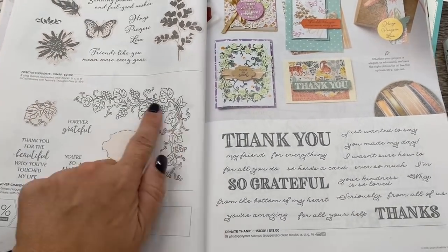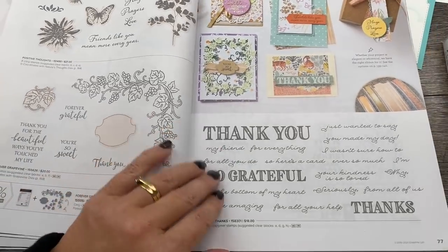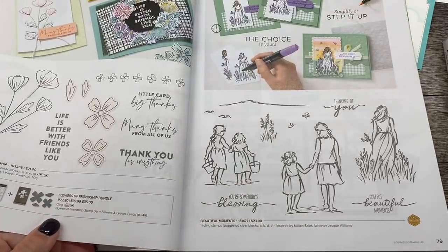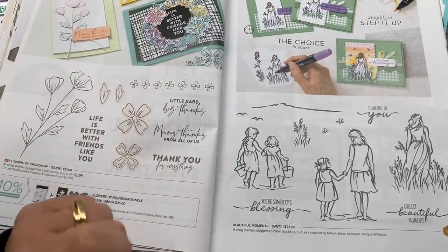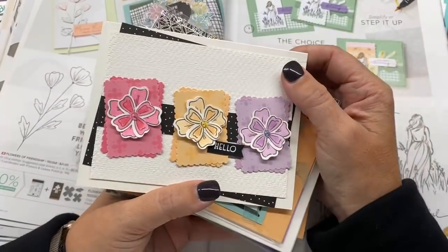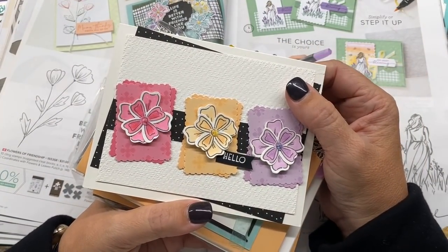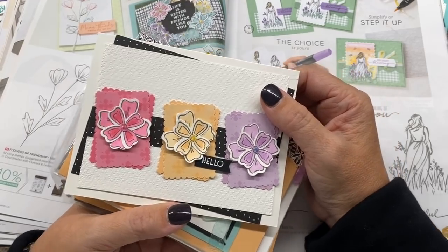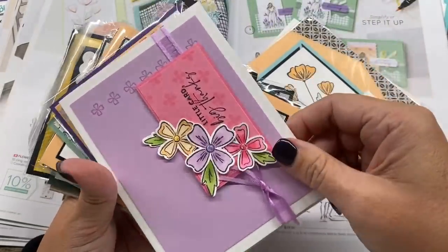Next up is the Forever Grapevine. I don't have that one yet. Ooh, this is a great stamp set. So this is probably one I'll do for an upcoming Sunshine and Creativity Delivered box, I think. But I really like this set a ton.